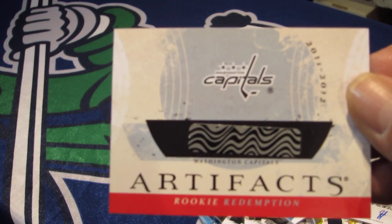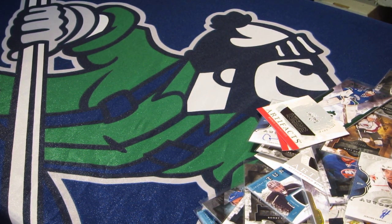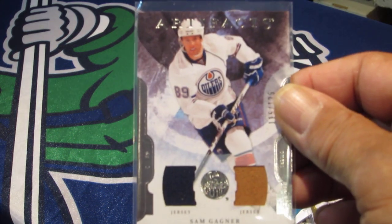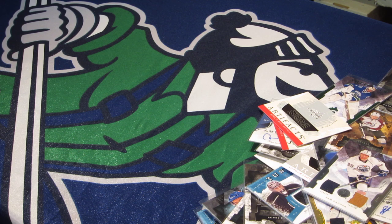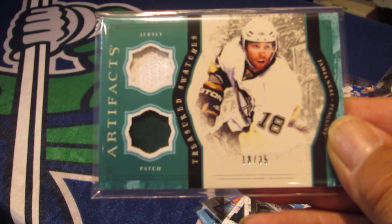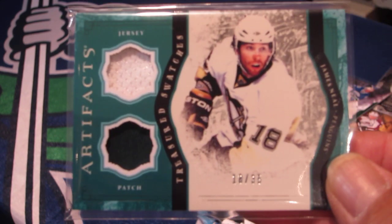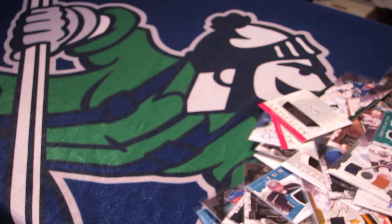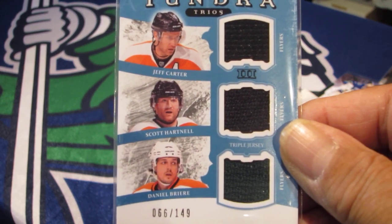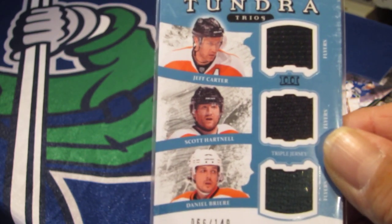This is a Washington Capitals rookie redemption card. Pavel Bure, his autograph, I used to say, looked like P. Buck, not Pavel Bure. There's again a base parallel jersey card of Sam Gagner, numbered out of 125. There's a jersey patch card, not a very interesting patch, but anyway, numbered out of 35. James Neal, Pittsburgh. There's a triple jersey card, Jeff Carter, Scott Hartnell, and Daniel Briere. I guess it could have been worse. It could have been Carter and Richards.